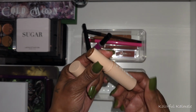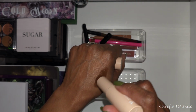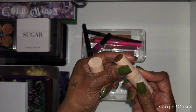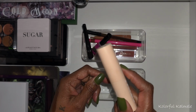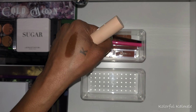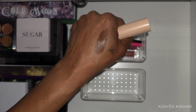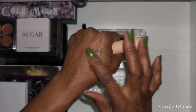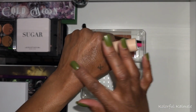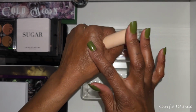I've even started using some of my other bronzing sticks. I have a Uma Beauty bronzing stick. It's just, oh, it's so pretty. I love it. And I love the way that it blends out so easily with a brush, with a sponge, whatever.